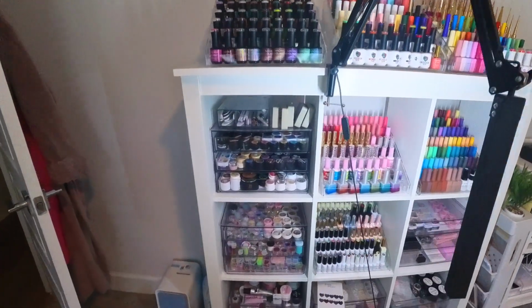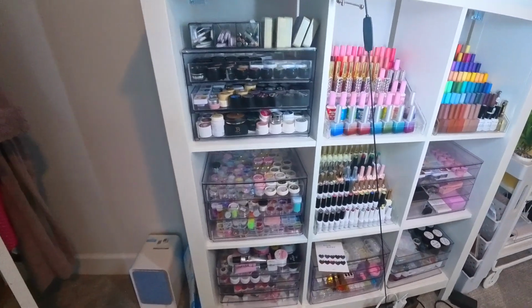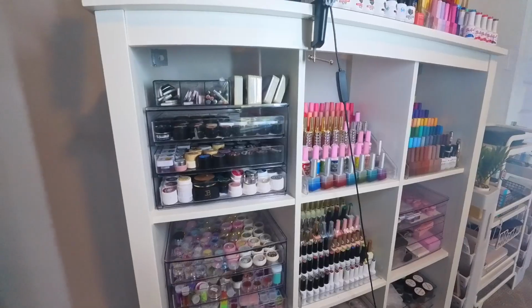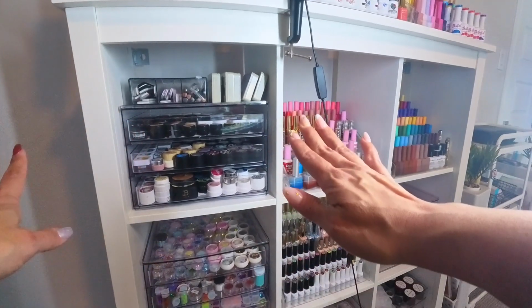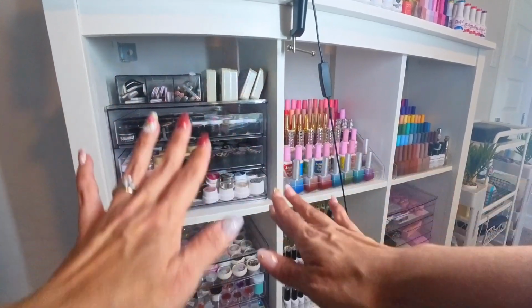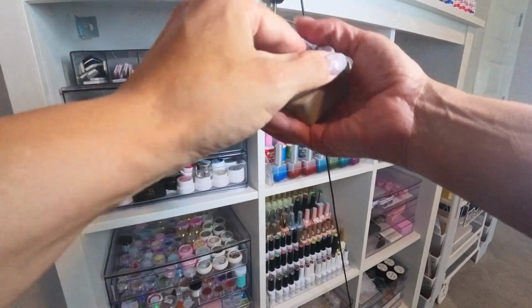So I'm going to transfer the camera to my shirt so I can open some drawers with you and we can get into the rest of these drawers down here. All right, so here we go. This is going to be my hands-free portion of the video.